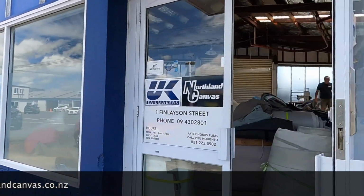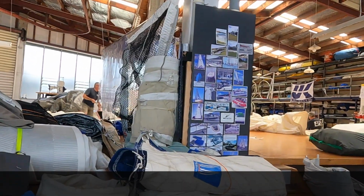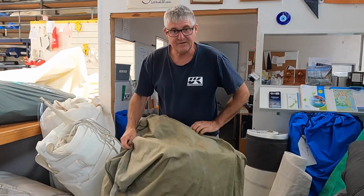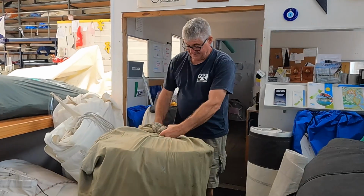So this is the sail loft. And he's been really good, and he did it really quick, so it didn't even take 3 hours, which I was really chuffed about.